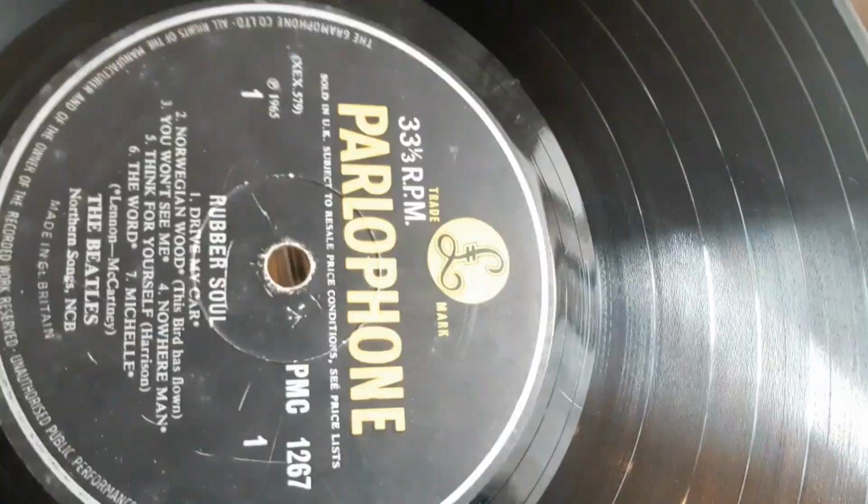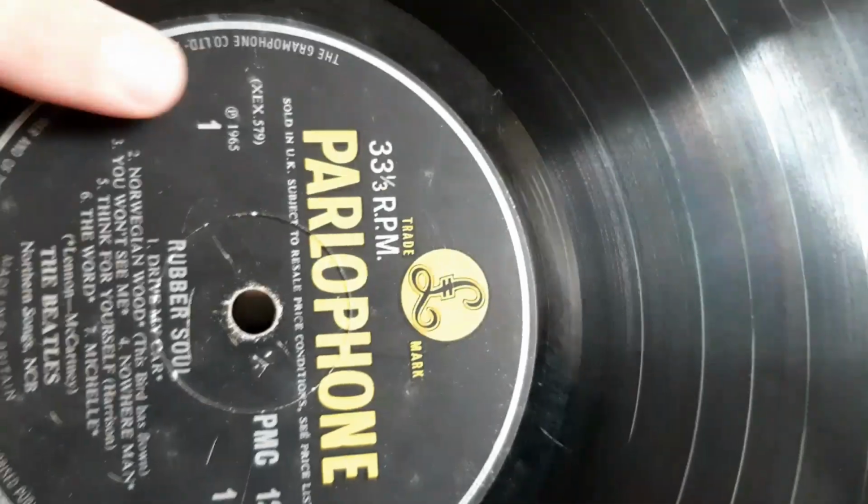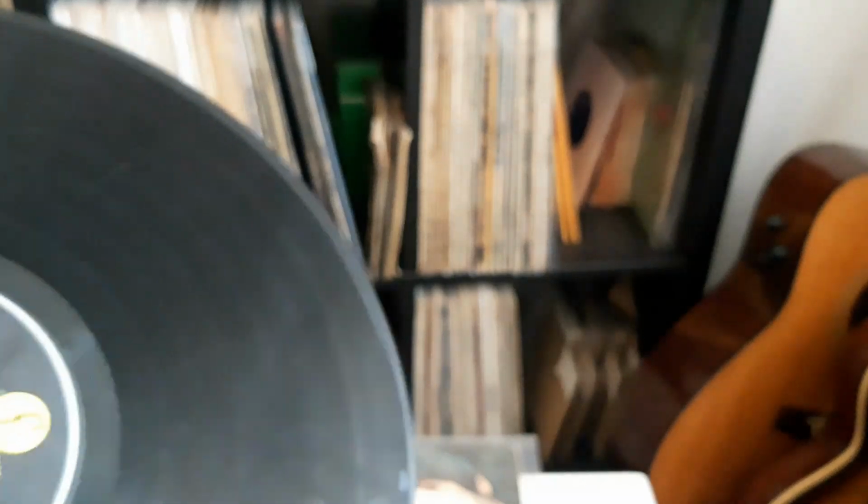This one is very worn as well. As you can see there, Times New Roman font. It's on UK text and the gramophone. Hopefully I'll show you my other copy of the matrices because this is probably too marked.